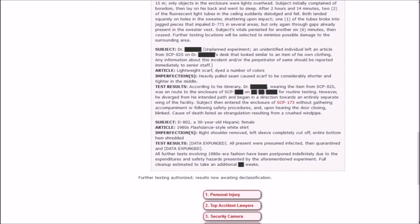Anyway, 802, a 30-year-old Hispanic female. Oh, it's a 30-year-old lady! Flashdance style white shirt. Right shoulder removed, left sleeve completely gone, entire bottom hem shredded. Test results. Data expunged, all present were presumed infected, then quarantined and data expunged. All further tests involving 1980s era fashion have been postponed indefinitely due to the expenditures and safety hazards presented by the aforementioned experiment. Full cleanup estimated to take an additional something weeks.